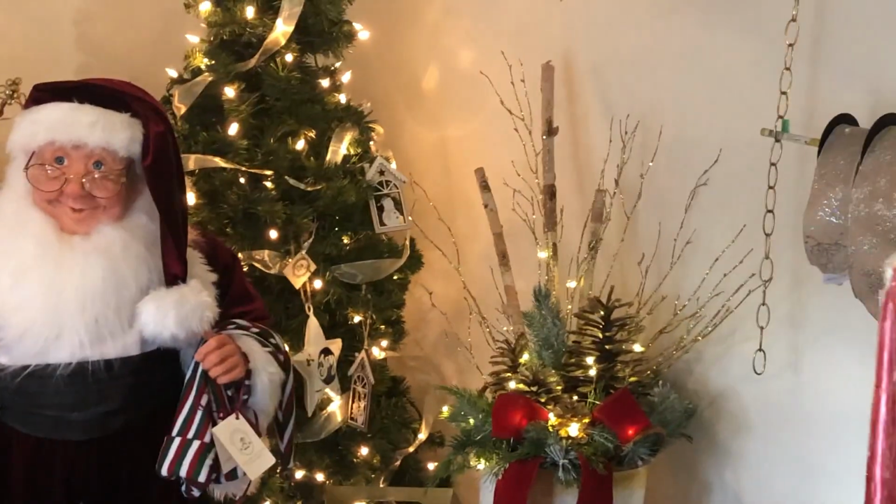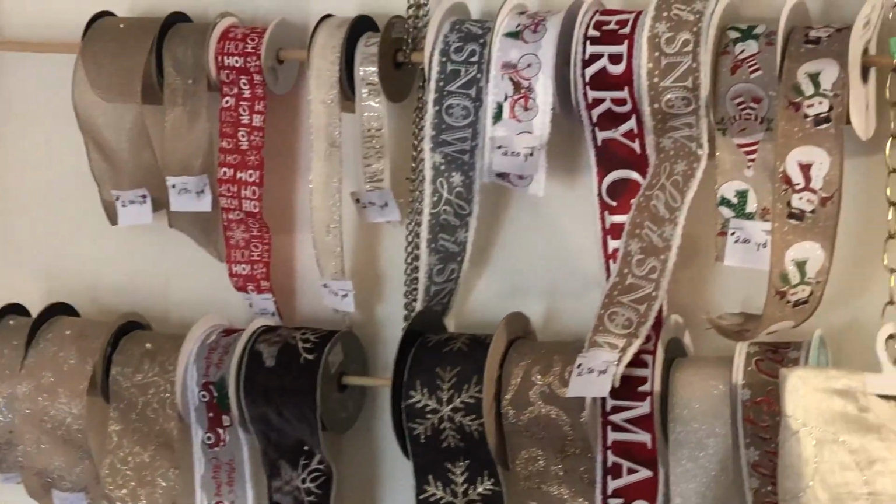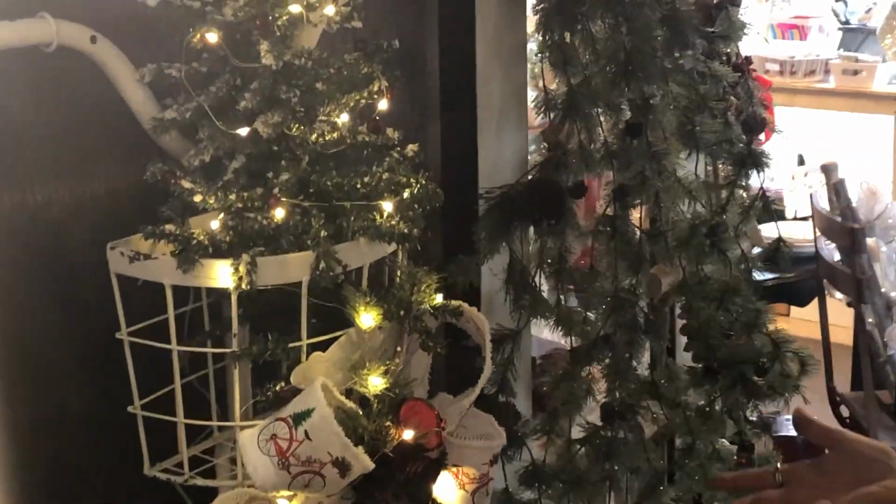Lots of ribbon, tree skirts, garlands, and this is a bicycle that we did. It's fun, it's got a tree in it. After Christmas you can take the tree out and make it into spring and Easter, fall, the options go on.